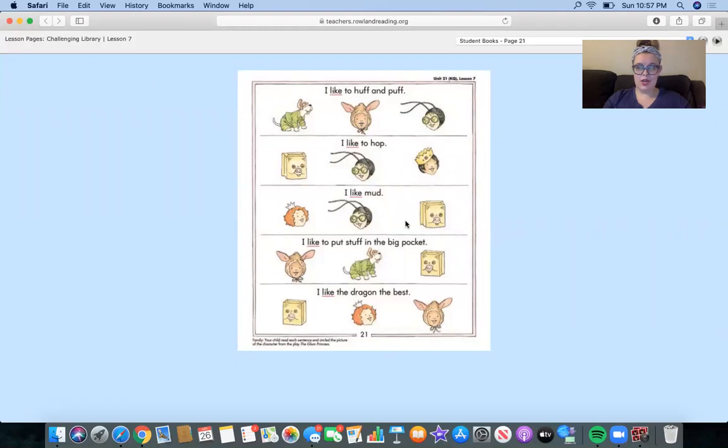All right, the next one, I want you to try to read on your own again. I'm going to put my little mouse under the words. Try to read it. Right, it should have been, I like to hop. Now, which one of these characters likes to hop? The pigs, the cricket, or the king? The cricket likes to hop. So circle that cricket, cross out the pig, and cross out the king.